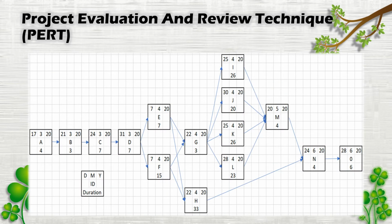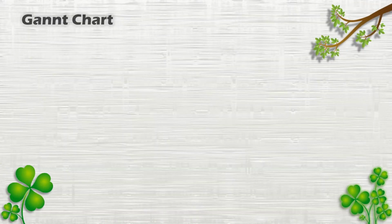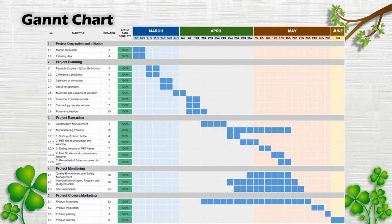The Program Evaluation Review Technique is a technique which breaks down the individual tasks of a project for analysis. A PERT chart is a project management tool that graphs a project timeline according to tasks, identifying task dependencies and anticipating how long it will take to finalize a project. The starting date and duration for each section can be determined. Here is the Gantt chart for our project.